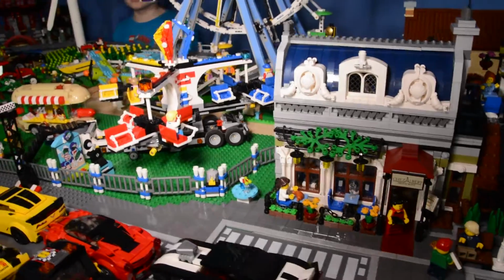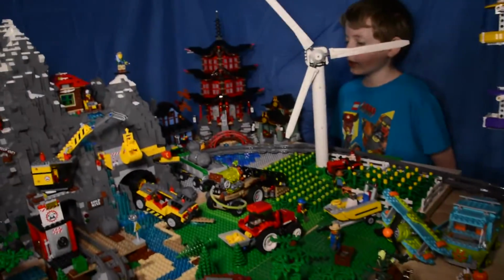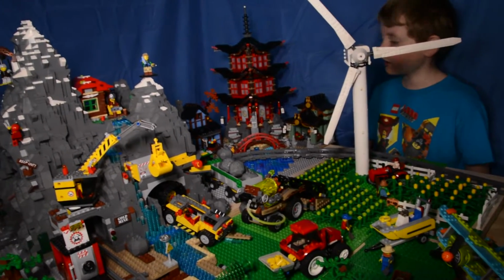And then back here in the corner, you can see that a Chinatown has started and some water is going under the bridge.